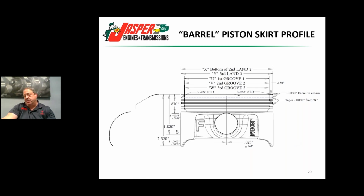A lot of forgings, you know, they've got a certain amount of blank. You can make several pistons, so you can cut a lot of that off from the head area.